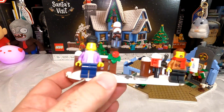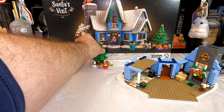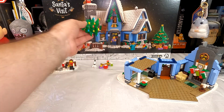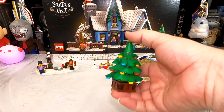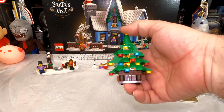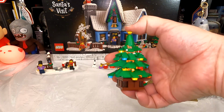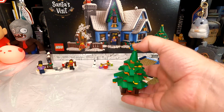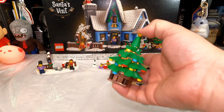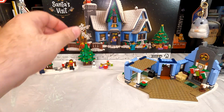We have a little mailbox up here. It's very cute. And then we have our tree, which is interesting because it's not fastened together. This all comes apart so that the light functions. I do like how they have put enough clear pieces in there to make the light actually shine through the whole tree. I mean, not super, super bright, but you don't want it to be too bright, otherwise it'll burn out that battery, and I don't think you can replace that.